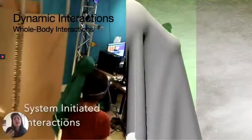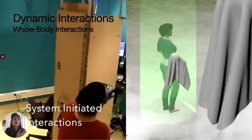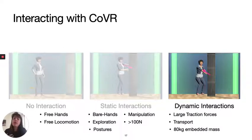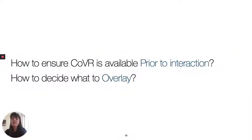CoVR can also initiate the interactions and simulate, for instance, the crossing of a ghost through the user's head. Whenever CoVR is dynamic, it provides large-scale force feedback and novel interactions, such as transport by sitting on CoVR or transport by being pulled through traction forces. But for all interactions to happen, the main concern is to physically and accurately match the virtual object of interest positions prior to the user. So how to ensure that CoVR is at the right position at the right time?